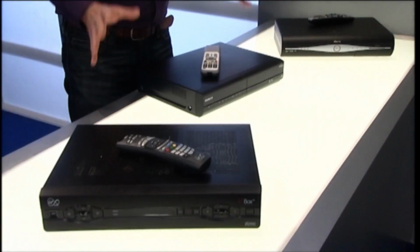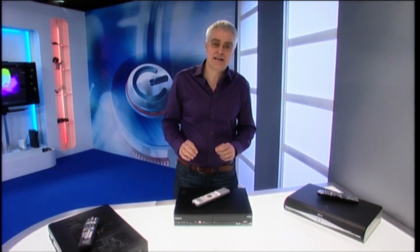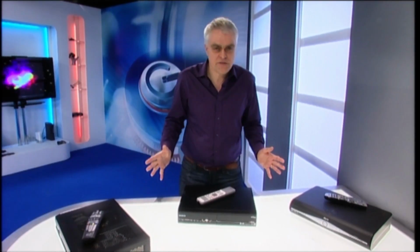Now, I want to talk to you about personal video recorders, or PVRs. As you'll probably know, they're basically digital set-top boxes with built-in hard drives and electronic program guides that allow you to record programs quite literally at the touch of a single button. Problem is, which is the best one to get?